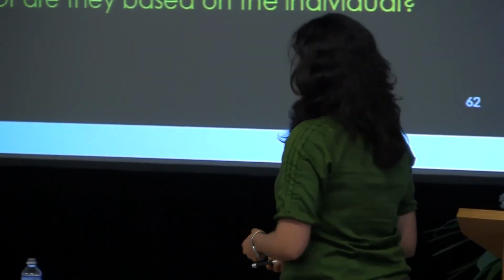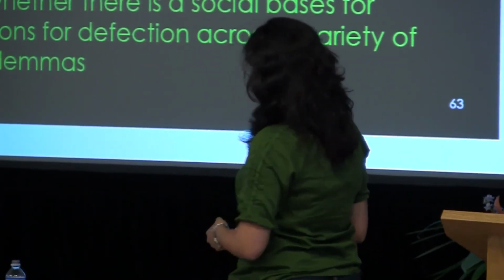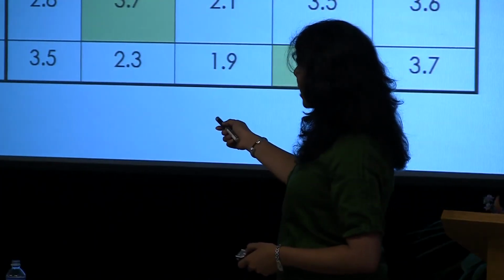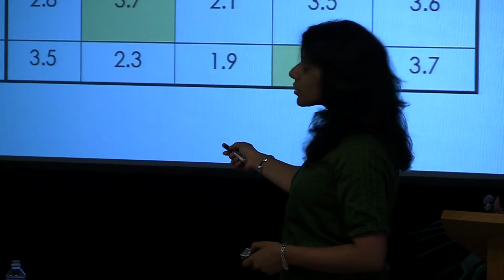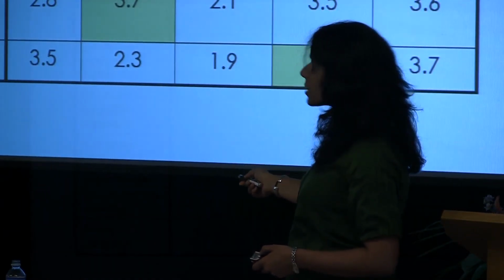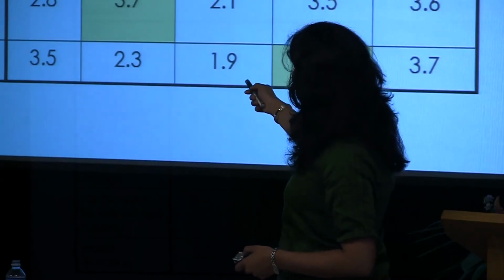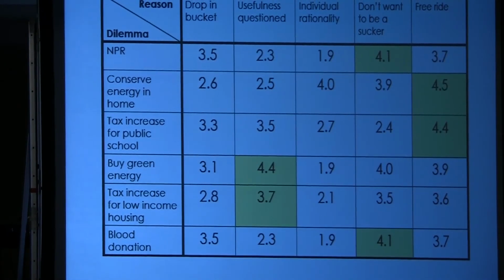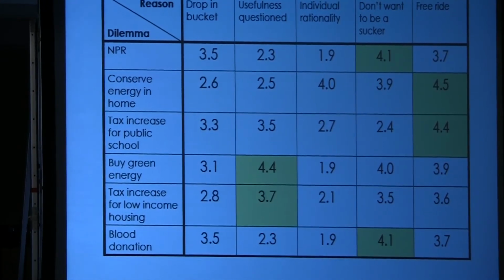So let me just show you some preliminary data. So these are the different dilemmas that I asked people about. So NPR, conserve energy, tax increase for public education, buy green energy, tax increase for low-income housing, and blood donation. And across the top, you have the reasons why. And they weren't phrased this way in the experiment. If you want to know more about the experiment, you can talk to me offline.